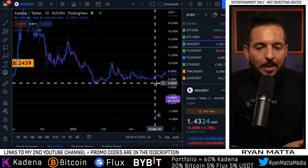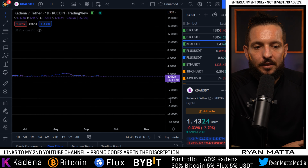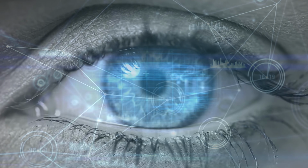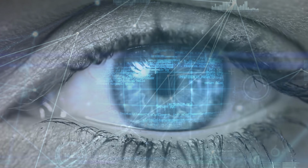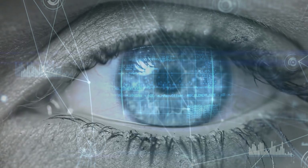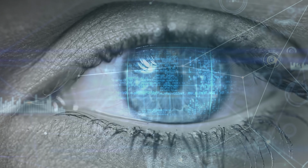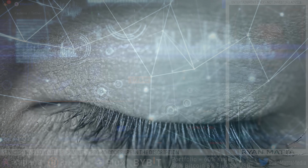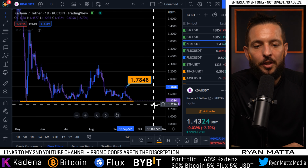So what that means is I think we are in a major consolidation phase. We have a lot of issues going on with the Kadena network right now. There's a lot of things that have happened over the last couple of weeks, a lot of slowdowns, a lot of halts. But if the Kadena network was operating, products were building, and everything else that needs to be done was done, Kadena wouldn't be falling down. People would be running to FOMO in. But everybody thinks that Kadena is going to break down to lower lows, and I personally would not be surprised.